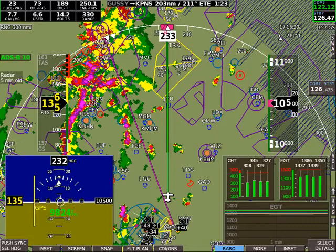The airport traffic areas are displayed, and you'll notice also right in front of us now there's a box that is yellow. That means that we're going to enter an active airspace there, and it's just alerting us to pay attention to what's up in front of us.